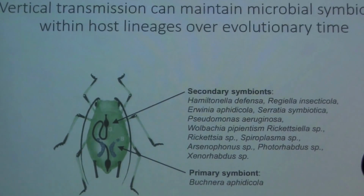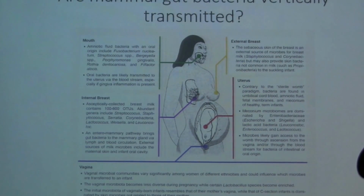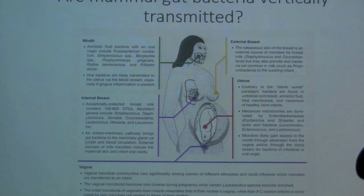So this raises the question, what's going on with mammals? Are mammal gut bacteria vertically transmitted? And the answer to this question is pretty complicated, and I think it's actually still somewhat contentious in the field, the degree to which gut bacteria in particular are transmitted vertically from mothers to infants, and whether that is a dominant mode by which new generations acquire their bacteria.